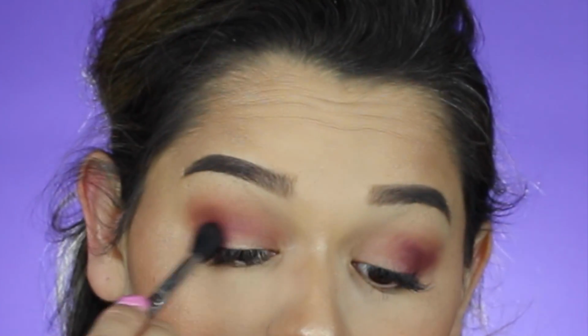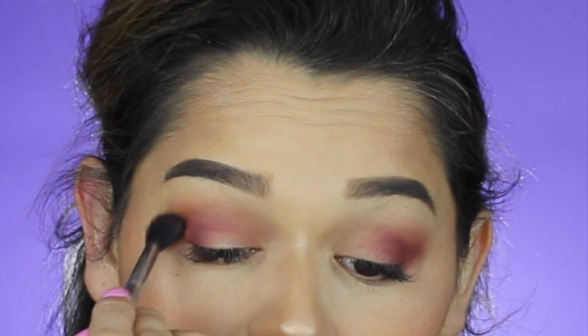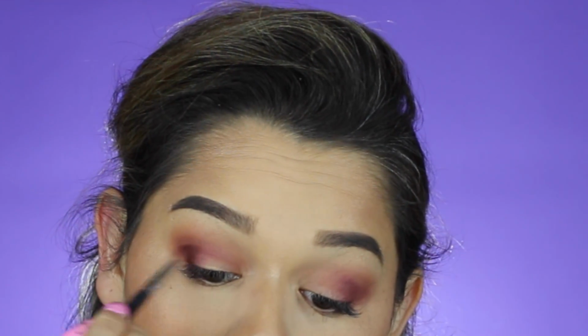And then I'm gonna quickly take my brush that I've been applying every shadow with and I'm just gonna blend this out. Make sure you don't have any harsh lines. Now going in with that darker shade that I showed you. I'm just going to go on the outer corner as well again.